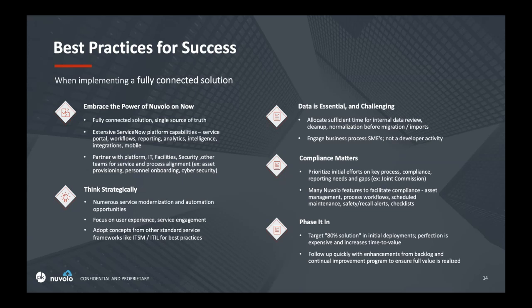We probably all realize that data is also an essential part of any asset management project. It tends to be one of the more challenging topics for organizations to handle. So we would strongly recommend allocating sufficient time from internal SMEs for things like data reviews, cleanup, normalization prior to migrating to Nuvolo solutions, especially if you're looking at consolidating multiple legacy solutions as part of your project. That really requires focus and coordination from the project team and something you don't really want to leave just to development resources.